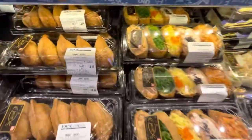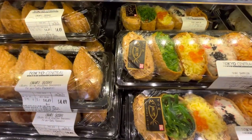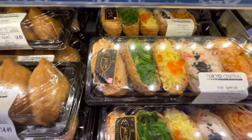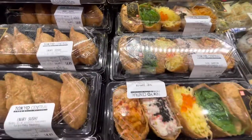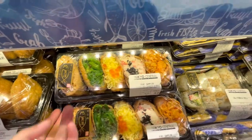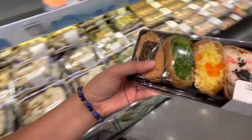Oh, these are pretty good too. Inari sampler. Oh, I like these. I think I want to get one of these. Also, $5.